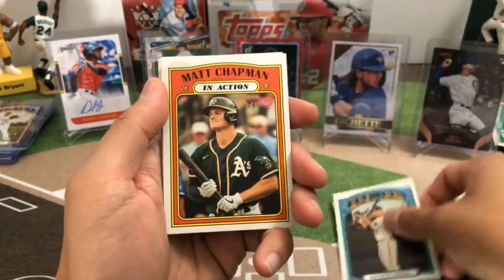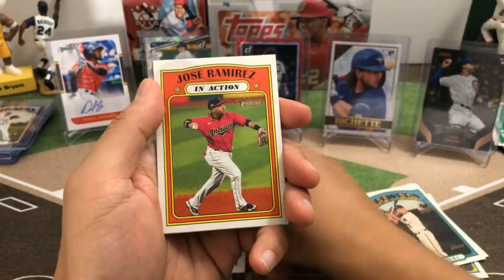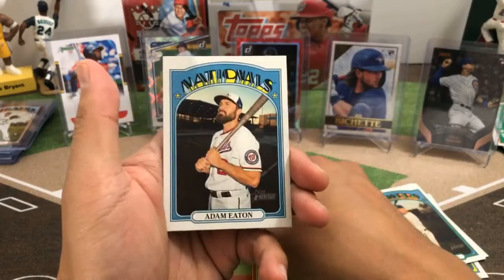Keston Hiura. In action, Matt Chapman. New Age performers, Max Fried. Jose Ramirez in action. And Adam Eaton.